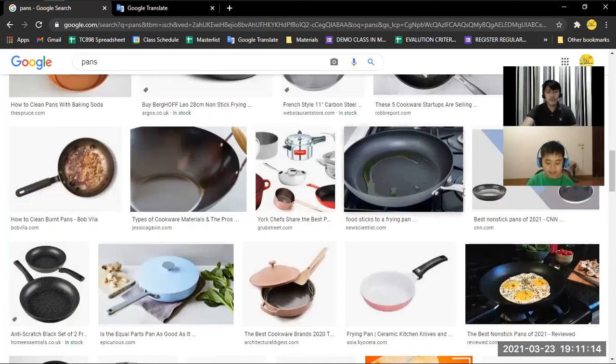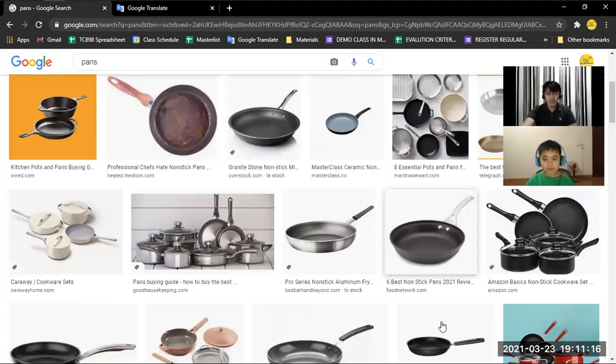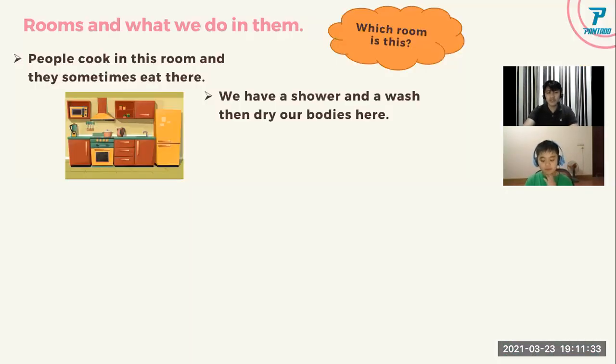Yeah. Okay. Do you have food in the kitchen? Yes. Of course. In the fridge. In the fridge. That's right. So you put your food in the fridge. So those are the things that you can find in the kitchen. Good job.